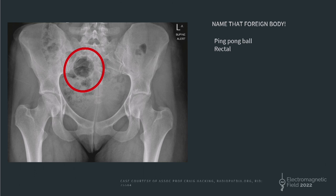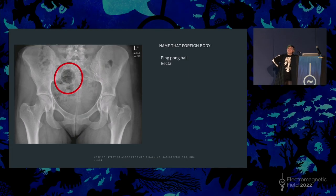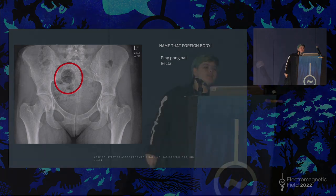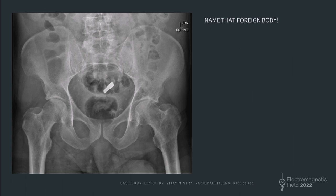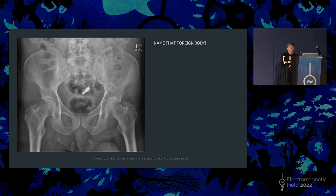Yeah. Again, amazing, really. And yeah, that is rectal as well. This one. It's not. Now, I would hazard a guess that this one is actually an incidental. I know all of the others are incidental, but out of all of them, I would say this one is most likely to be incidental.